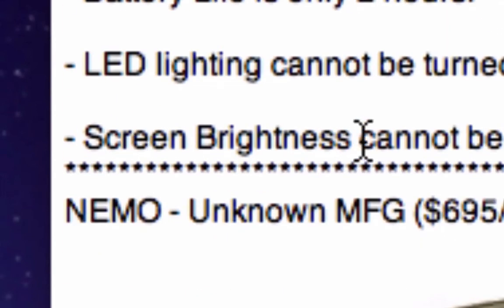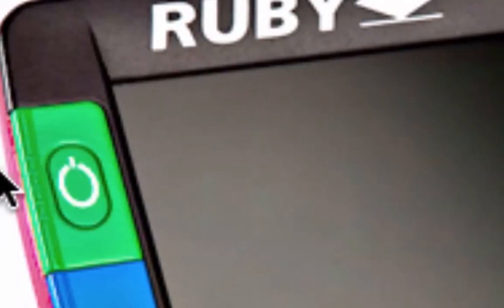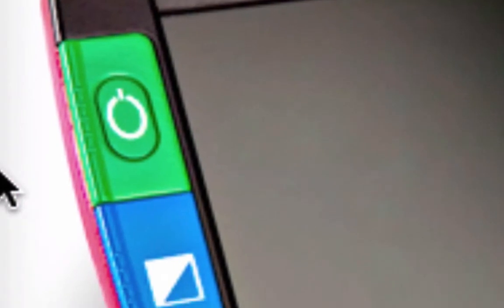And then finally, and this is the worst, screen brightness cannot be adjusted, and that is a really big downfall for me. I'm photosensitive. I already get enough glare coming from the projectors in the classrooms. I have to have my MacBook's brightness down to the absolute lowest it can go before turning the screen off in order for me to not be blinded by the glare from the screen. So not being able to adjust brightness on the Ruby is probably the biggest shortfall of all.